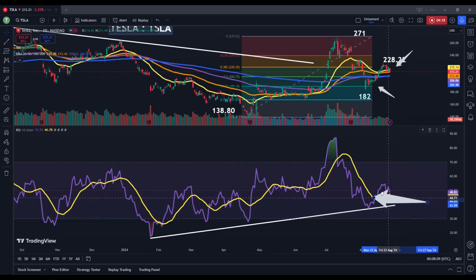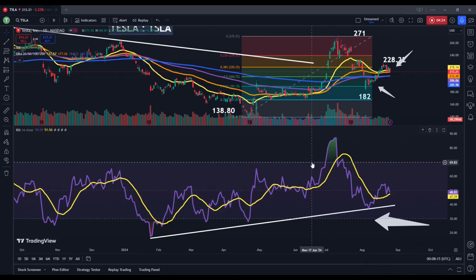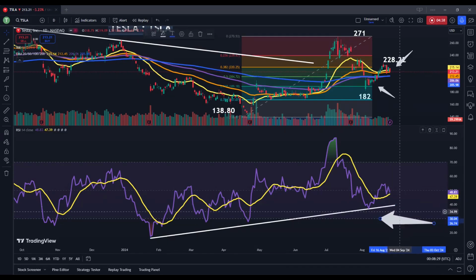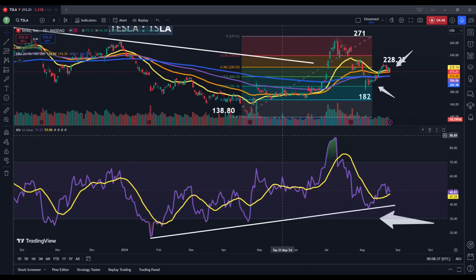In addition to that, we also have the RSI moving above its own exponential moving average. So I'll just quickly explain that. The purple line here is the relative strength index, and this yellow line here is the exponential moving average of the relative strength index. In cases where you see the RSI moving above its own exponential moving average, that is a bullish signal, and that does suggest that upward trend momentum is increasing, or at least strong enough to sustain itself.